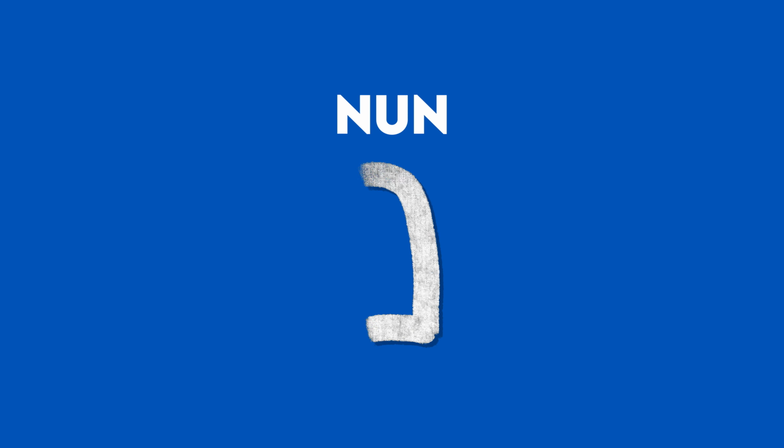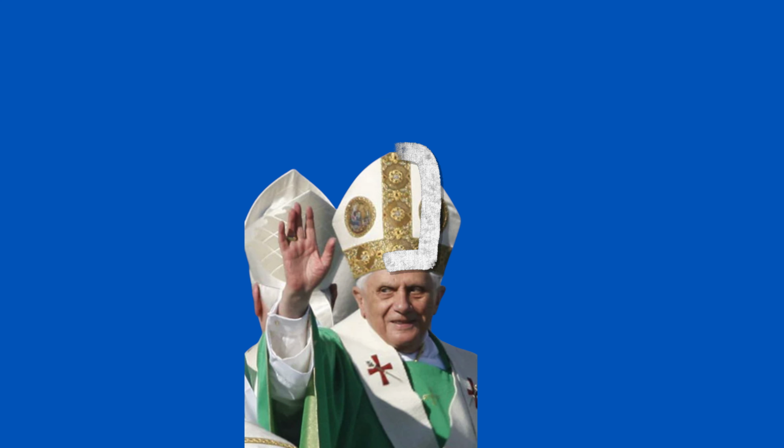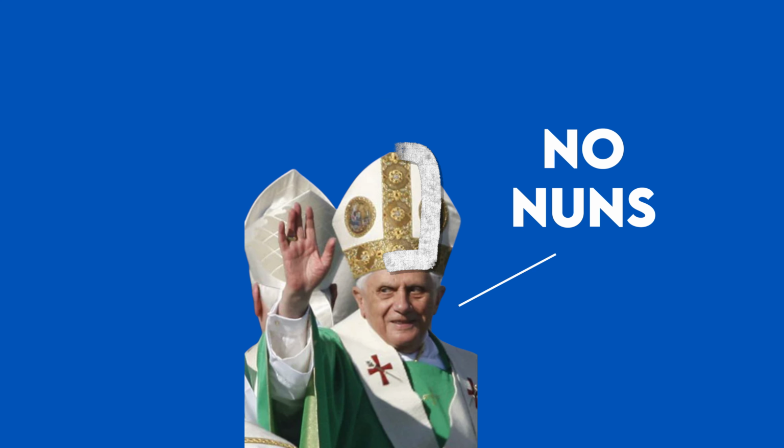Next we have nun, which kind of sounds like nun, like a nun. Kind of looks like a narrower bet, right? So just kind of straight down and then this little line out. Now to me, this kind of looks like the start of drawing, like say a little pope hat. And I can imagine a pope saying that there are no nuns in Judaism. Is that true? Can I say that? I think that's true, right? So there are nuns, and this character shows that or helps you remember that. Not that you need to remember that.